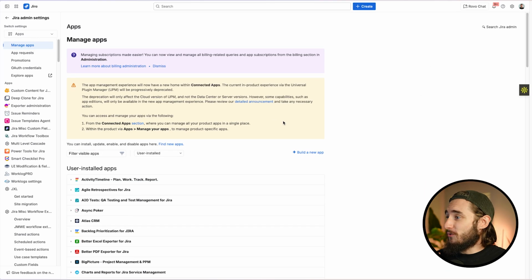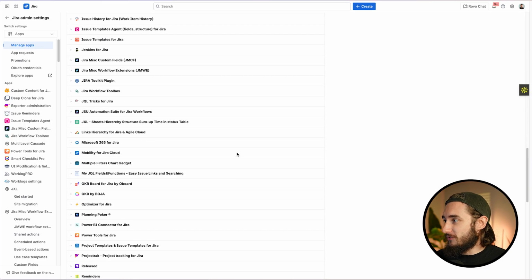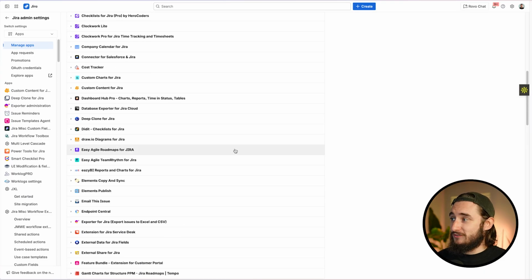All right, so that took quite some time, but we now have over 100 apps. I think we're at 103 installed in our Jira environment. And if I scroll through this list, it's just pretty crazy to see this amount of plugins in one single place. And let's go ahead and jump in and see if this makes any difference for our actual speed of the environment.